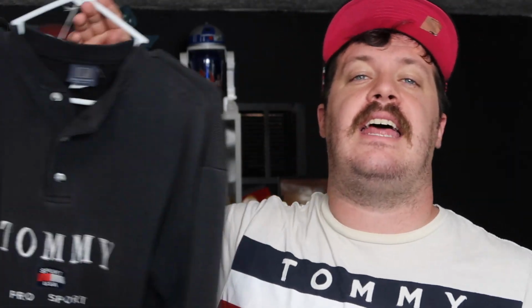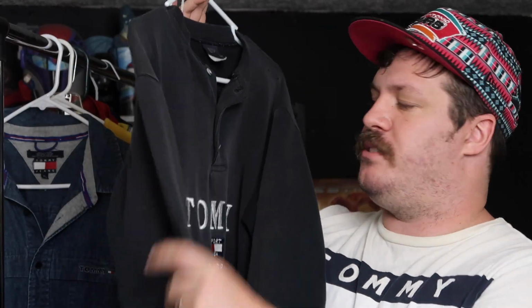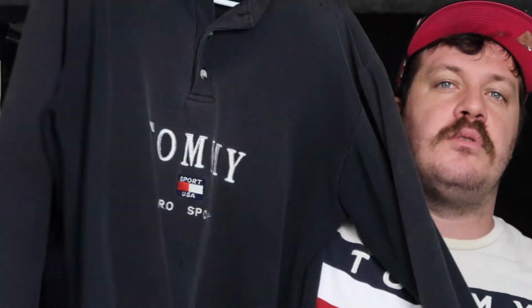Today we're going to be looking at a bootleg. This is a bootleg, like heavier sweatshirt material. It sort of feels like a sweatshirt. It's a little bit heavier, but maybe it's just a shirt. And we're going to look at some of the reasons that this guy right here is fake, and why it's a bootleg and how we can tell.